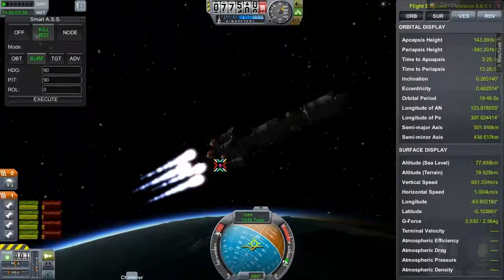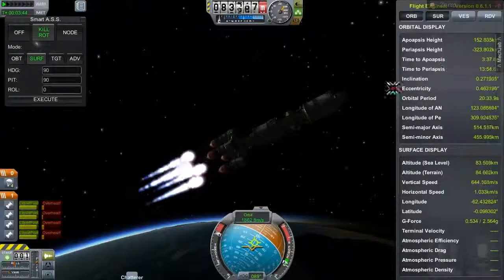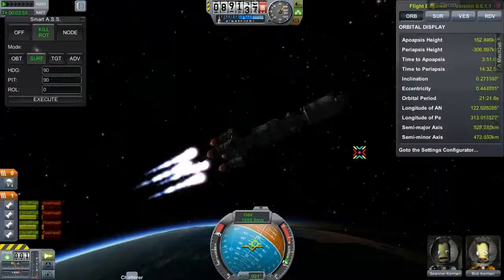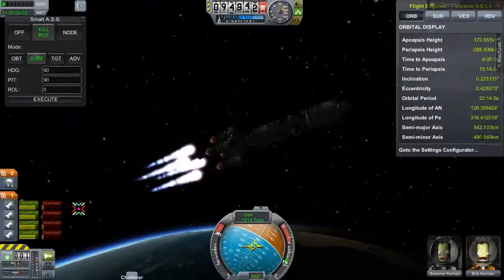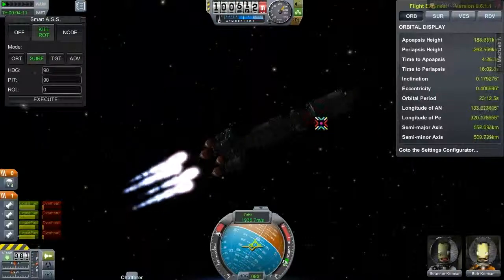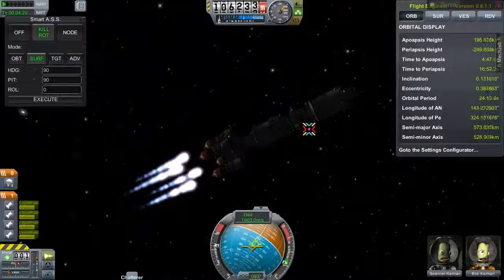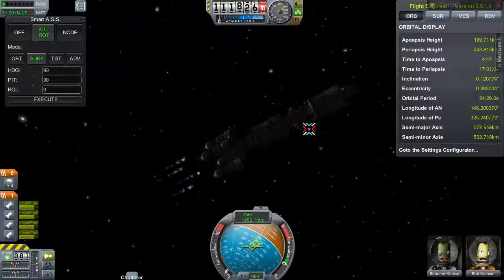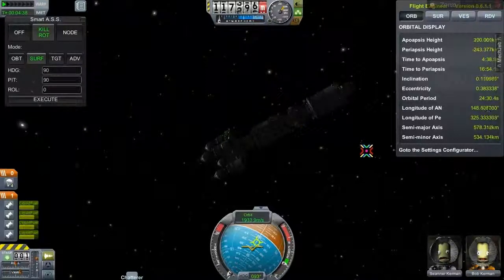It definitely seems like we didn't use our fuel as efficiently as in my test runs. Remember, our goal is to get to 200 exactly. Let's kill our surface. There we go. Perfect. We're into space!